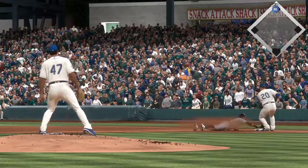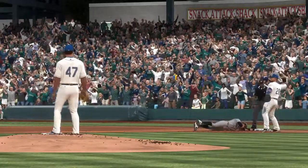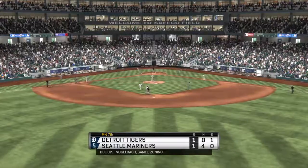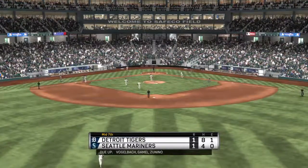Now he'll step off the rubber and go to first. And he is tagged out here. Boy, a bad mistake that time as he's picked off to end the inning. 7th inning stretch.